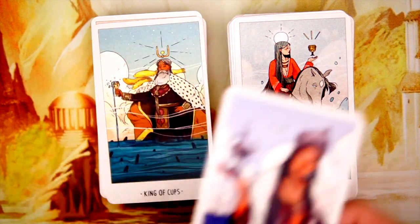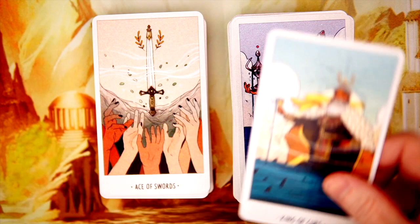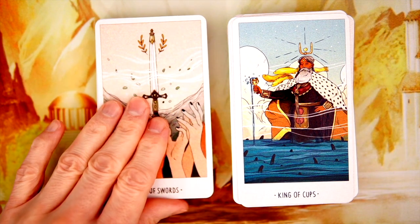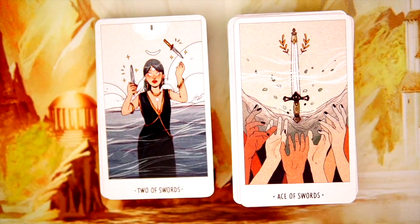I like all the water flow and just the flowing nature of everything in the deck. And the King of Cups sort of stranded on a little bit of an island there. Back to the Ace. So the Ace, again, has multiple hands coming out. And the tip of the sword is covered. That's kind of interesting. I guess the crown of Kether is sort of a really small one.